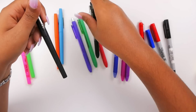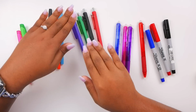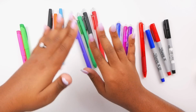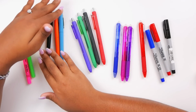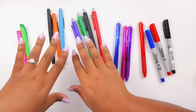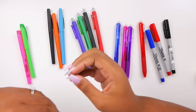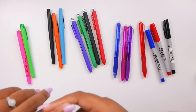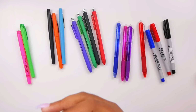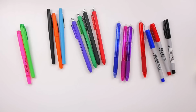I prefer to write in black, but they also have these in a bunch of other colors. The Ink Joys come in green, yellow, pink, purple, red. They have every color in the Ink Joys, as well as the Flares. I would recommend getting multicolor packs, because you could use your pens to color code, or it can be a way to just add some color to your spreads if you're not going to be using washi tape or stickers or anything like that.